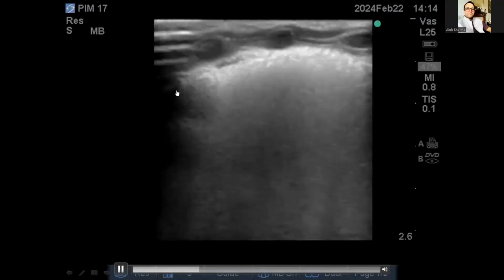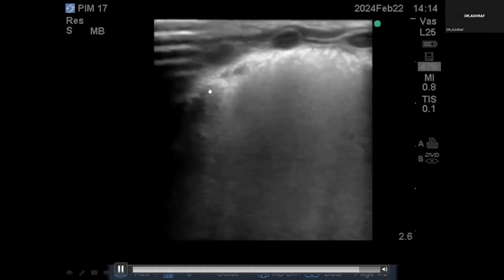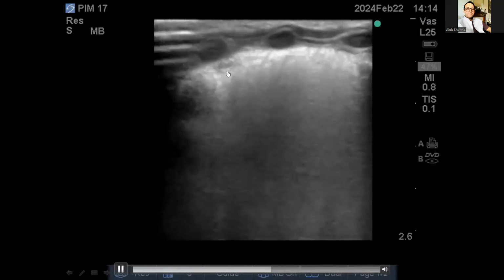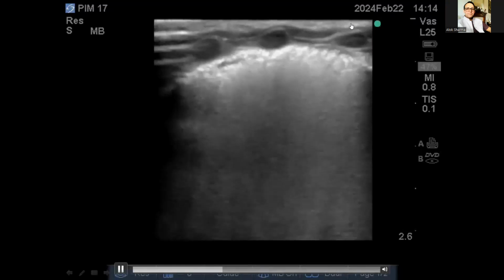Okay. This is L1. This for me wouldn't be TTN. You've got a snowflake appearance, or maybe surfactant in the right side. No, that's why I asked whether the baby received surfactant, because this is the pattern of aeration you would see after surfactant, especially if surfactant has gone down the right main bronchus, but they haven't given surfactant yet.